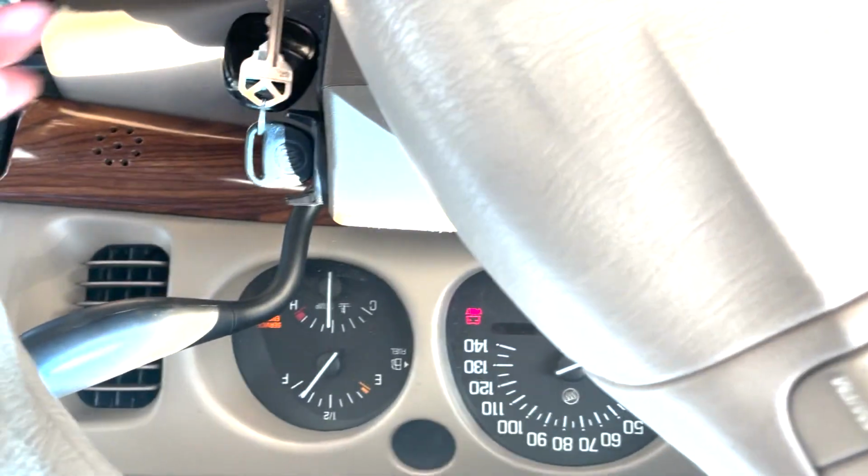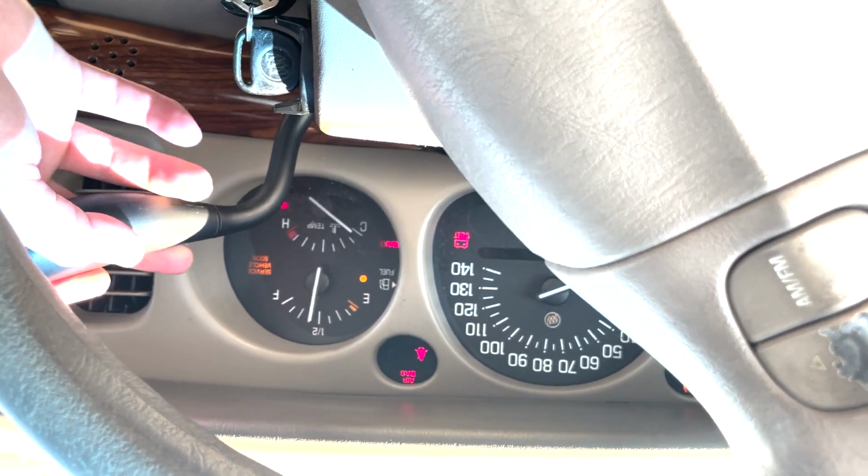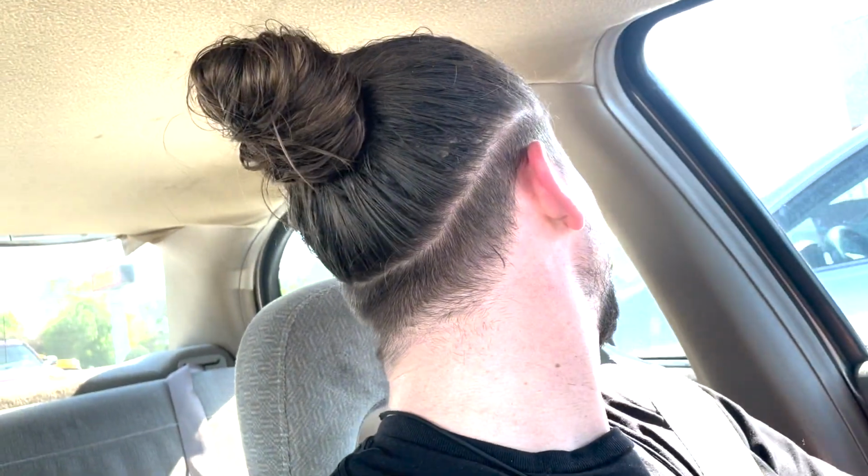I appreciate it. And let's start this car up. She's overheating. Let's hope she makes it home. I honestly have no idea why she's overheating. It's only like a five minute drive home. So I'll see you at the crib. Hopefully I'll make it.